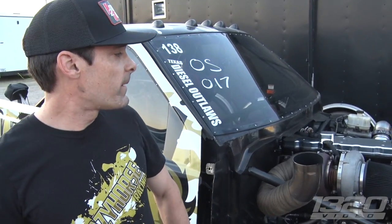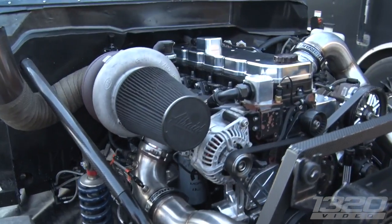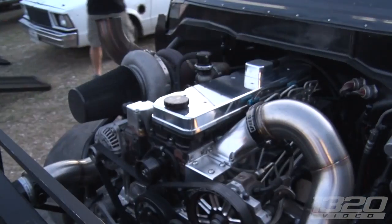What's the reason for the smaller displacement? Just because you need the sleeves? Strength. Gotcha. It's a happy medium, it's a budget build in a sense. It's not a big deck plate 6.7 motor, and it was a good starting point for me. So the way you can strengthen it without the deck plate is sleeve it down to the 5.9. So that's where you get the strength out of it.